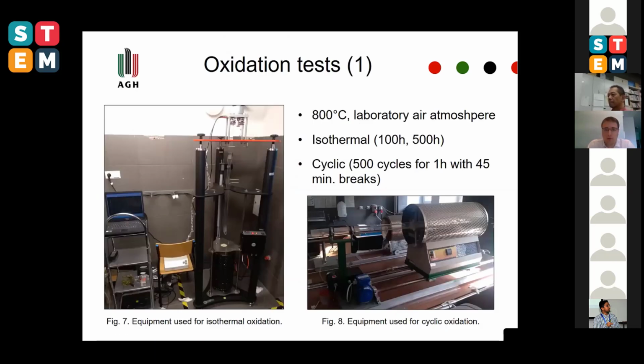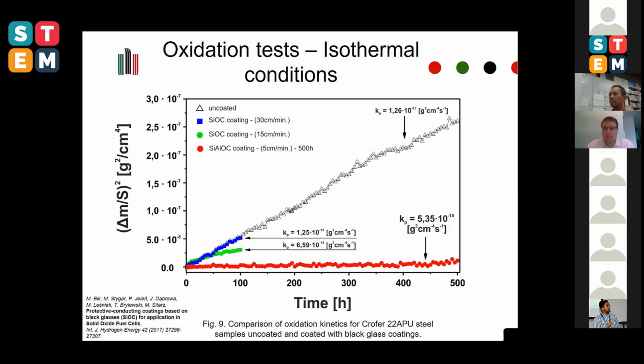So right now I would like to go to the oxidation test, firstly in isothermal conditions. So here I present oxidation kinetics which present very promising results. Please have a look at these four kinetics. So the black one represents a pure steel, the blue one represents the first trial with different deposition parameters, and these results are, let's say, comparable, so there was no improvement.